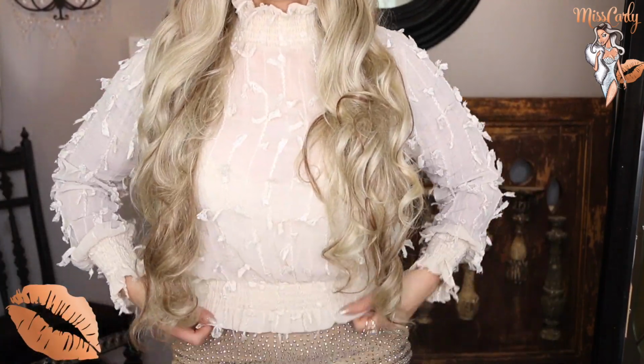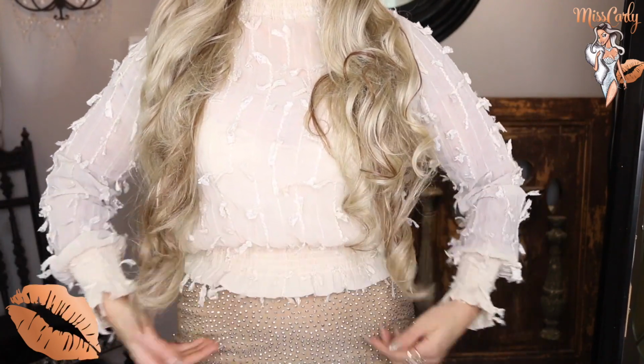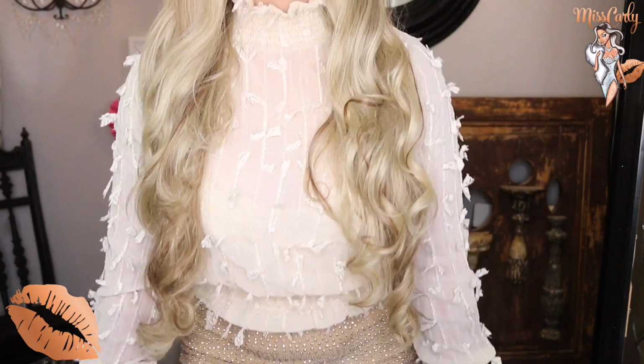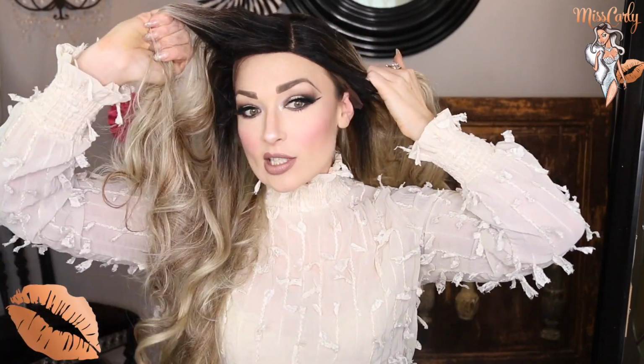Let me stand up a little bit first so you can see how long she is. So I'm 5'7". Okay, normally 24 inches is at my belly button, and this is just past, so I would gather 26 inches right here. Wow. Oh my gosh, ZURY with these Victoria's Secret curls. I love it. I'm just going to shift the wig and see what kind of look it gives by moving it around.